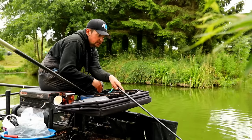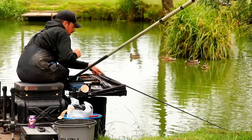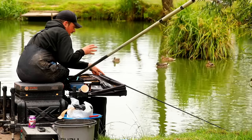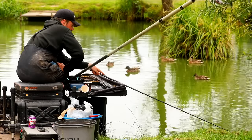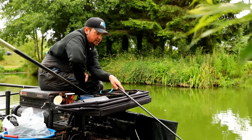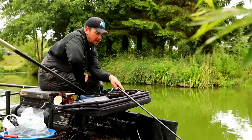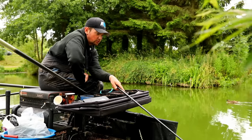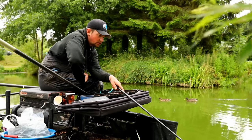One thing I've noticed here now is I had a spell where the fish were coming in really regularly, and even though I'm still catching, there's not as many coming in. So again, what might be a case of doing is just slightly upping my feed, so maybe a slightly bigger pot, maybe even adding some ground bait and fishing a bit of a 50-50 mix might be good. Them fish do stop coming in. That might be what I need to do, just to drag some more fish in the peg.